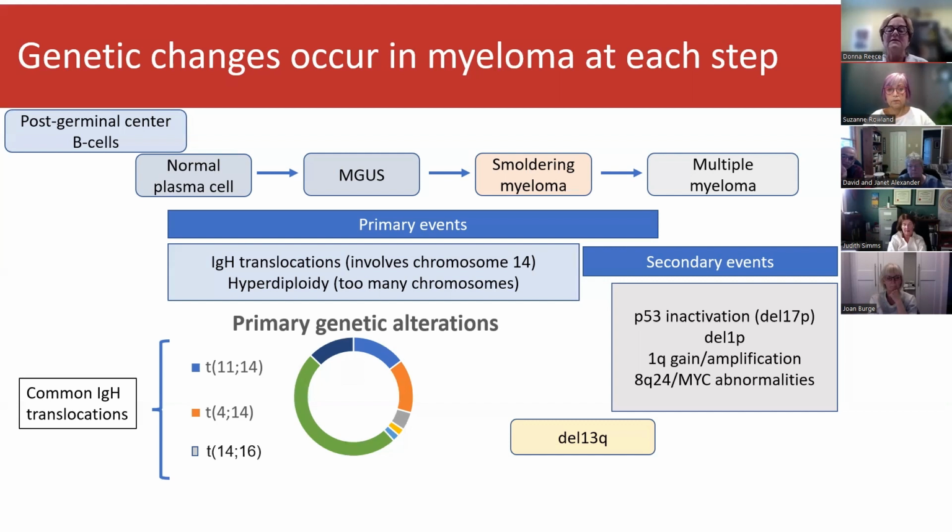Then as the disease becomes more dangerous, causing more symptoms, there are what we call secondary events. Some of them more common are the 17p deletion. We're now recognizing chromosome 1 changes. Now, we have been, I think, able to convince over the last 5 to 8 years, really most labs across the country will do these basic abnormalities.